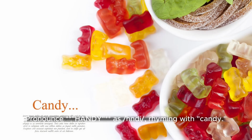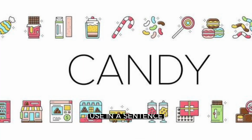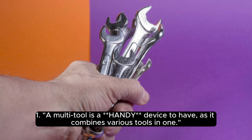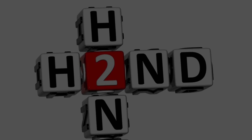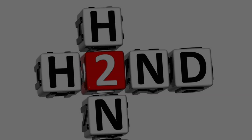Pronunciation. Pronounce handy as ˈhændi, rhyming with candy. Use in a sentence. 1. A multi-tool is a handy device to have, as it combines various tools in one. 2. He's always handy to have around when something needs fixing.